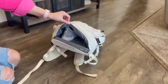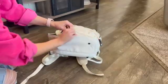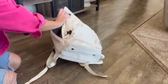All you do is open the bottom and it keeps your shoes separate. So that's also really nice, especially if you have shoes that are maybe a little bit dirty, or that you don't want getting on your clothes. It's a separate shoe compartment.